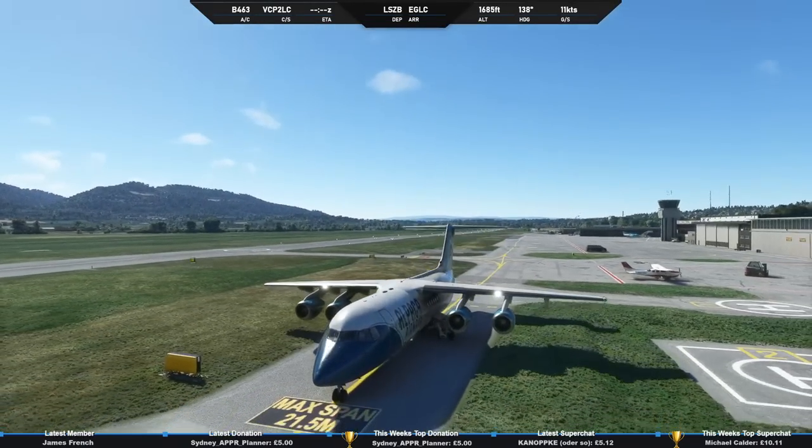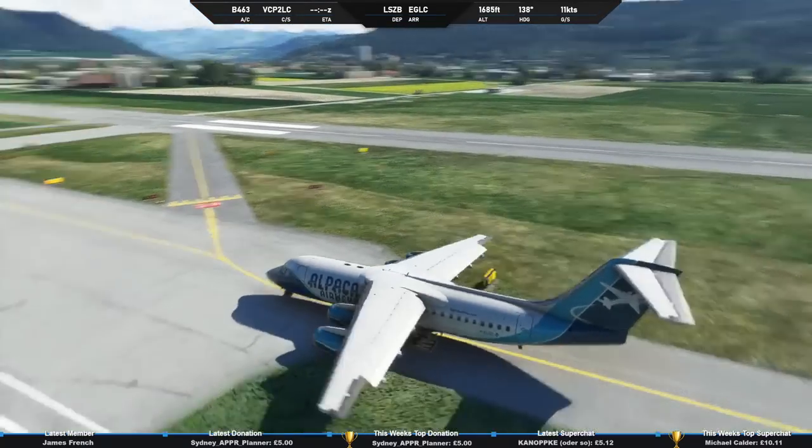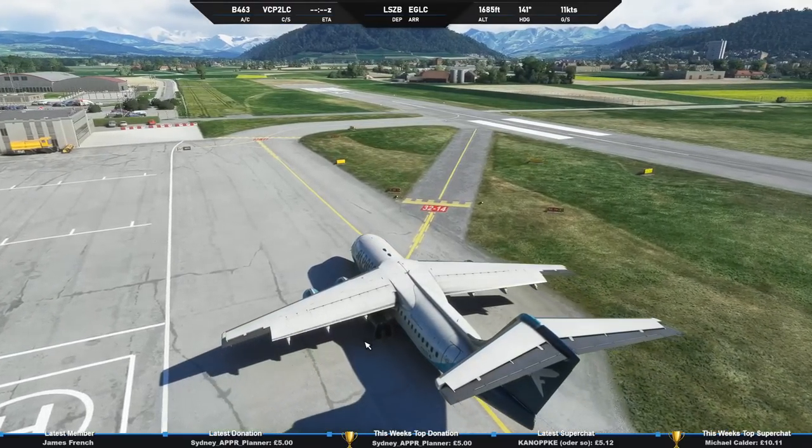Yeah, you wouldn't want anything bigger than this. Maximum wingspan 21.5 metres. Actually, what else is the wingspan on this? It's got to be less than that.